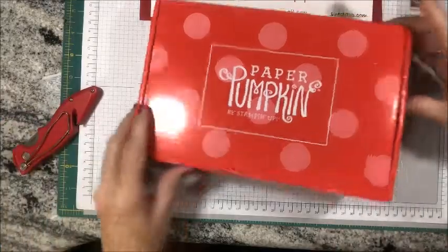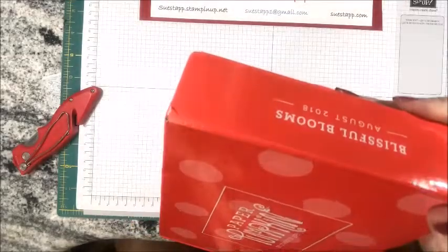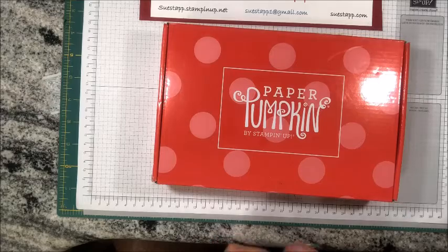I am sharing with you today the new Paper Pumpkin. So I'm going to turn the camera around and mount it so that I can use my hands and you can see those again. Pumpkin time. This is August, and the name this month is called Blissful Blooms. We know how much I like flowers, so I'm sure I'm going to love this. And let me open it up.